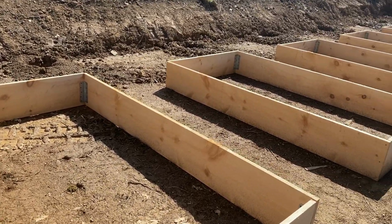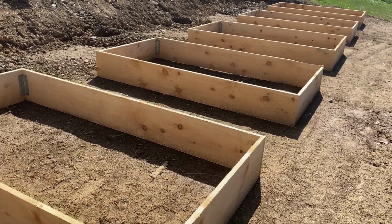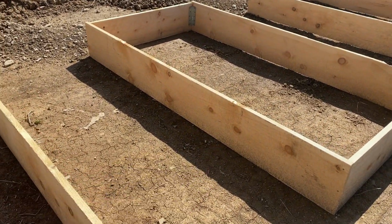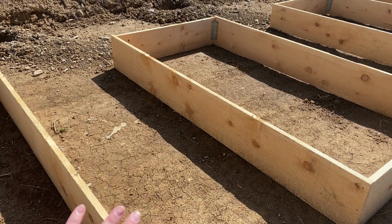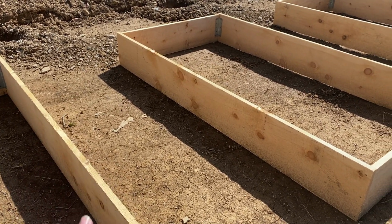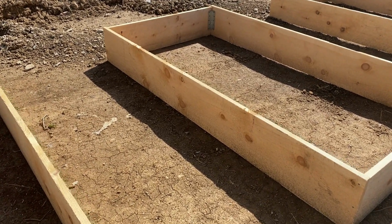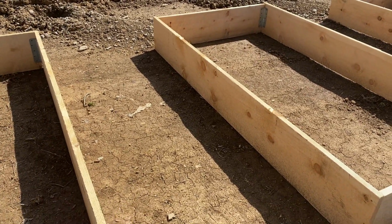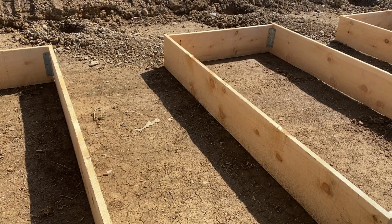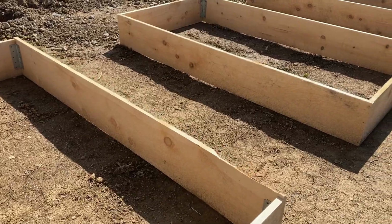I actually designed this space with the thought of using all the materials that I have and with the least amount of waste possible. So then we have 3-foot walkways in between each bed, which I think is big enough for me to comfortably work in and be able to get a wheelbarrow through here, but it's not a lot of wasted space where I won't be able to grow or plant things. When I first designed this space, I had 4-foot walkways, and I'm glad I went with the 3 because I think this is going to be perfect and it's not going to be just wasted space in the garden. I wanted more planting space and less walking space.